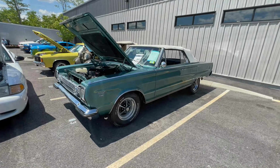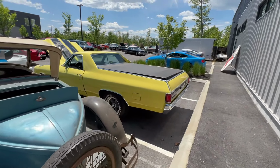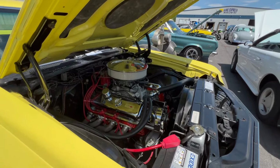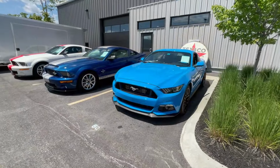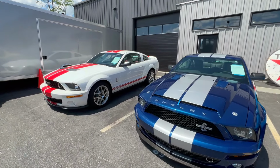Boy, they do work in here. Wow. This is a boat tail something. Nice El Camino. That's nice. 396 in it. That's pretty. Three Mustangs: 500 KR, King of the Road, Shelby. Another 500.